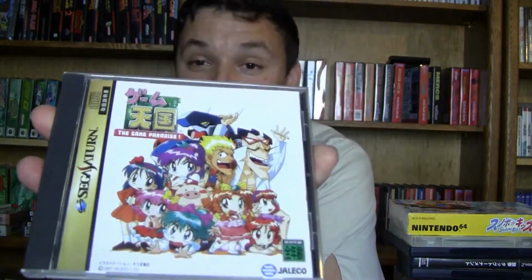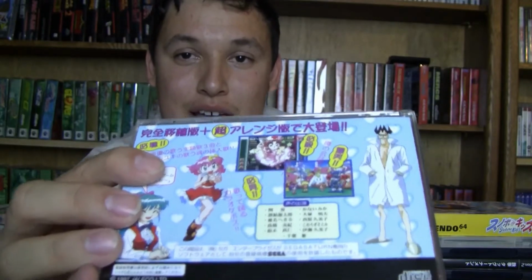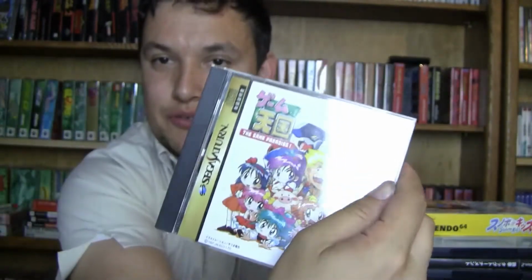Next game, let's see if I can find it. Oh yeah, now I have this game, the Cruisin' Mix, on the PS4, but for 2,500 yen, couldn't pass up the original, and that is Game Tengoku, the Game Paradise, which is a very awesome, kind of like a cute 'em up, but it's a vertical shmup, and it is muy excelente. Very good game.